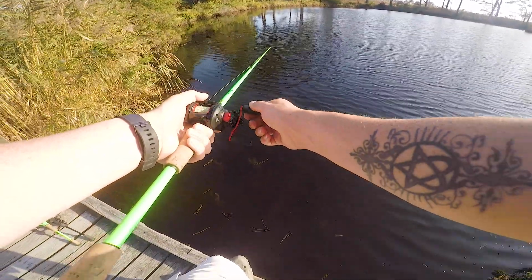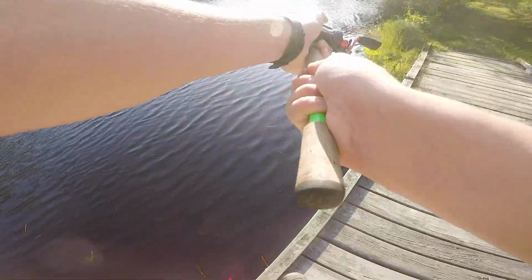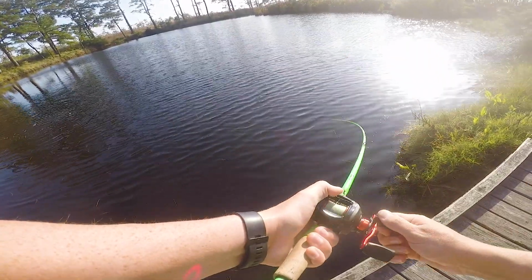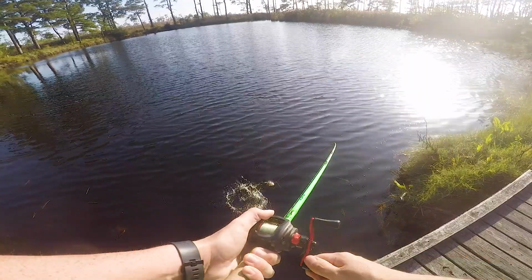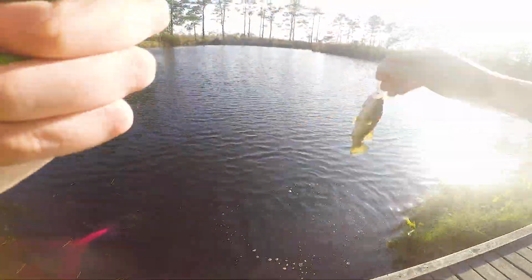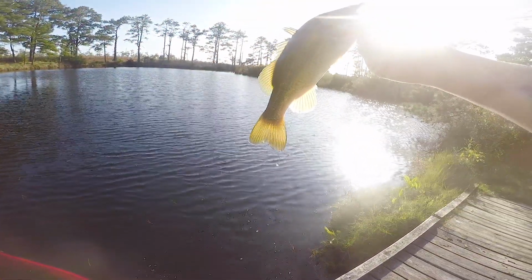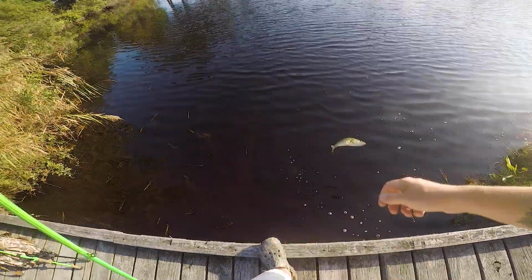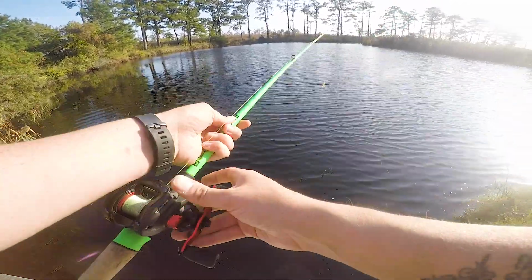All right, eat it. There. Now we've got one. I had to let him have it, dude, for a good long minute there. Again, not a real big one, but pretty little fall bass. Go get big. All right, well, that's pretty cool.